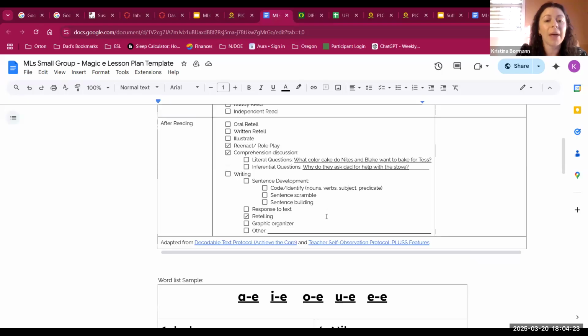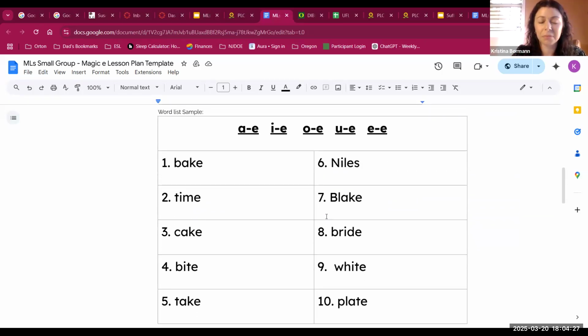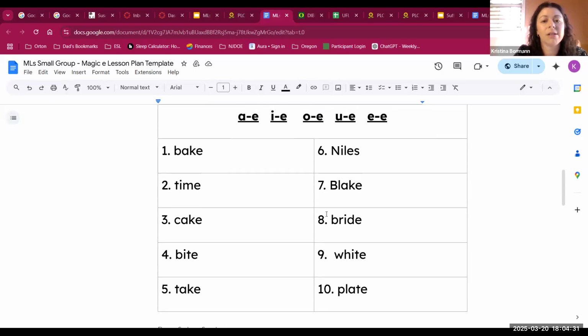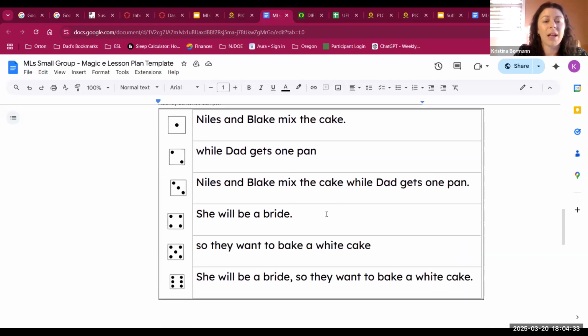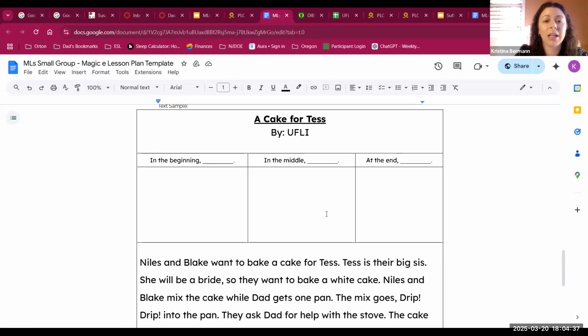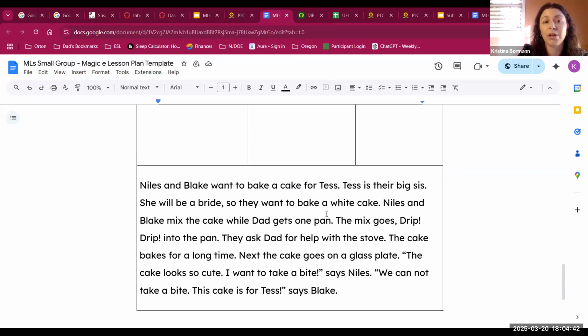And then at the bottom, you'll see the lesson resources. So here's the word list that we would read, and then some sentence work to build that fluency knowledge, and then the text with an opportunity for the retelling through drawing above, where they would then reenact it afterwards.